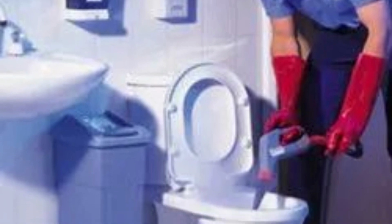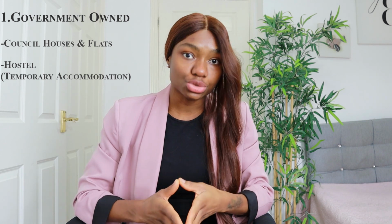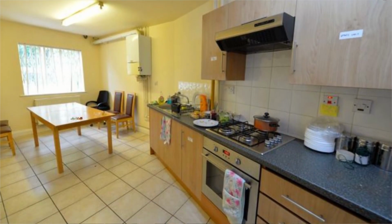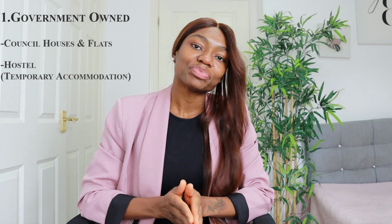But what you might consider as the downside is privacy. With the hostel accommodation, people are bound to share communal areas like the kitchen, the toilet. They just wait for their turn, or just know how they're going to manage the situation within themselves, living with these neighbors, and know when it's best to run their personal activities. That's with the hostel accommodation.